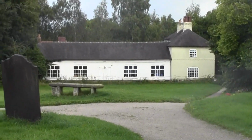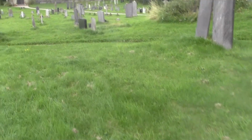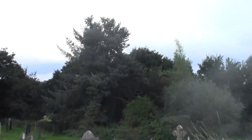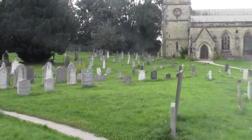So just a minute, let me have a good look around for a few minutes, and then I'll take some photographs and see what there is inside. I'm keeping my mask off my mouth because I'm outside in the open air. When I go in the churches, I'll shove it back up on my mouth.